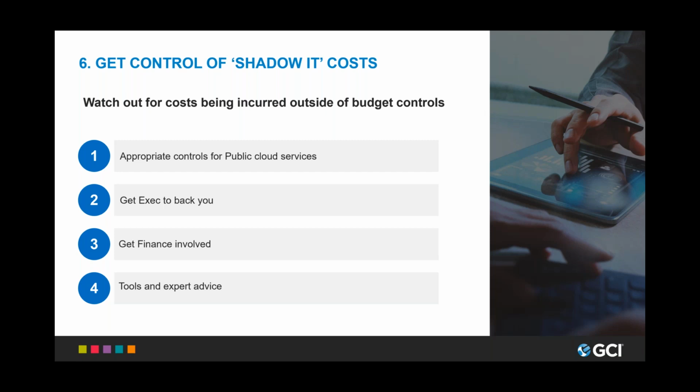buying IT services. So, particularly with things like public cloud services, so Azure, AWS, G Cloud, these kinds of things, they're fantastic. You can spin them up when you need them, but are people spinning up services that they don't really need, that's outside of your visibility? Well, you can get control of that. And one of the ways you could do it, a simple way, is get the exec to back you, mandate it to the business that, we're just not going to tolerate shadow IT purchases at the moment. If you don't control it, it will definitely grow and get a life of its own.